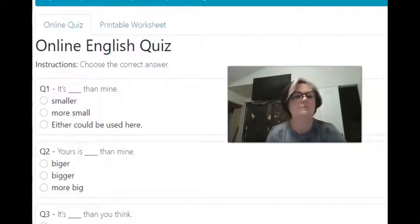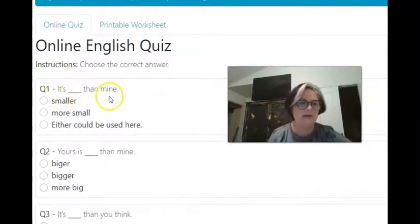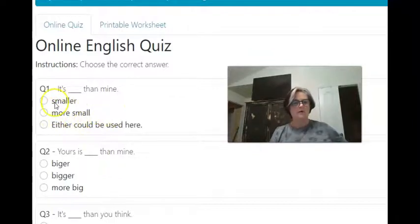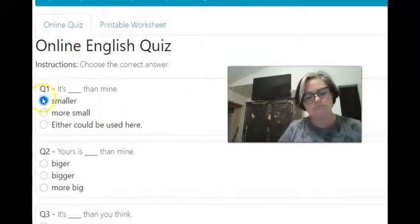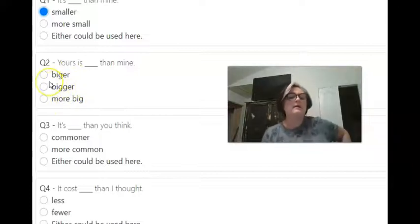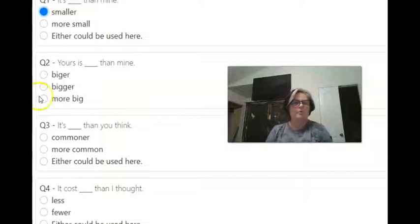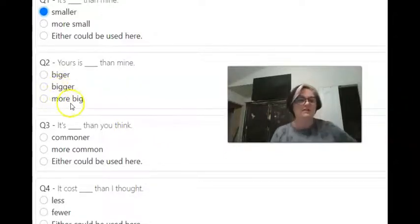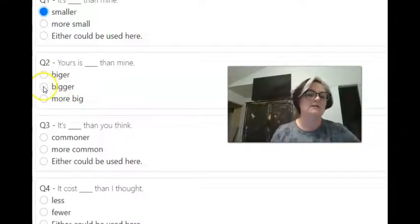Okay, so now we're going to get some more practice with the comparatives. So let's look at number 1. It's blank than mine. Smaller or more small, or either. Well, small is 1 syllable, so all we have to do is add the ER. So that's going to be our answer. Yours is blank than mine. Bigger, or more big. Well, big is one syllable, so we're just going to add ER. But to do that for big, you're going to have to add a G. So it's going to be BIGGER. So it is going to be spelled a little different.